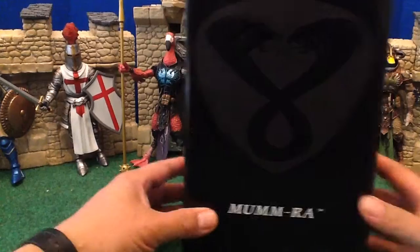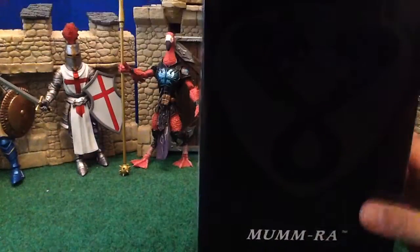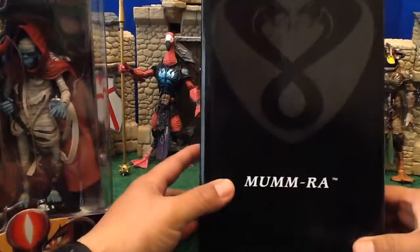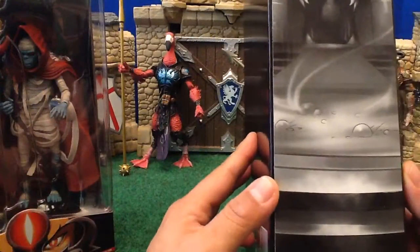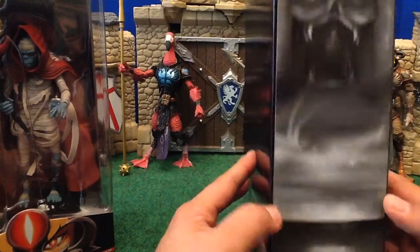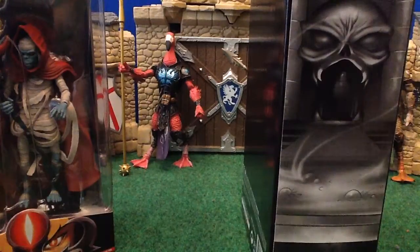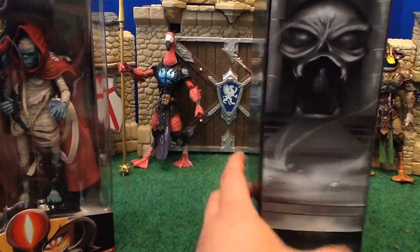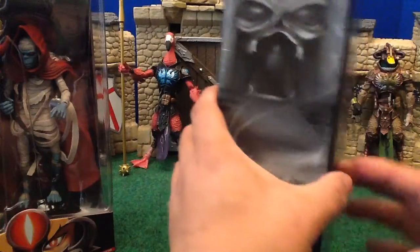before Christmas, but one of the reasons I'm excited about Mumm-Ra is because he's the one that has the most different look in the line. This is the exterior box, which is pretty fancy. Fancier than the mailers they've been using for Masters of the Universe, for sure, which are just like recyclable, earth-friendly brown boxes like this, which is nice. But this here has a photo of Mumm-Ra's lair.